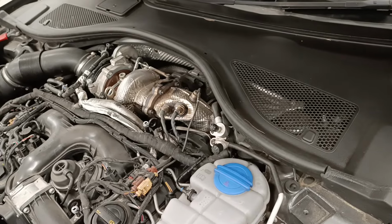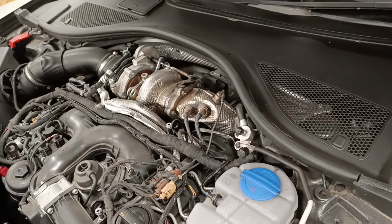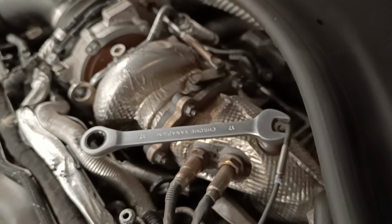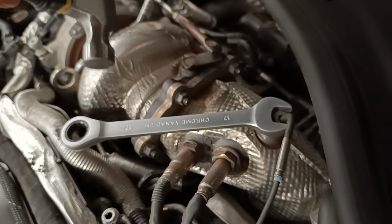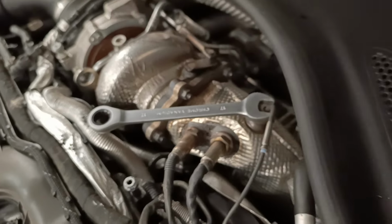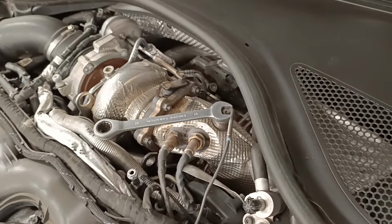There's different tools you can get. If you've just got a spanner, then you'll probably need to tap it off with a hammer. So got the 17mm on. I'm going to just pause the video as I need both hands to smash this with a hammer just to knock it loose on the thread because it's pretty tight.